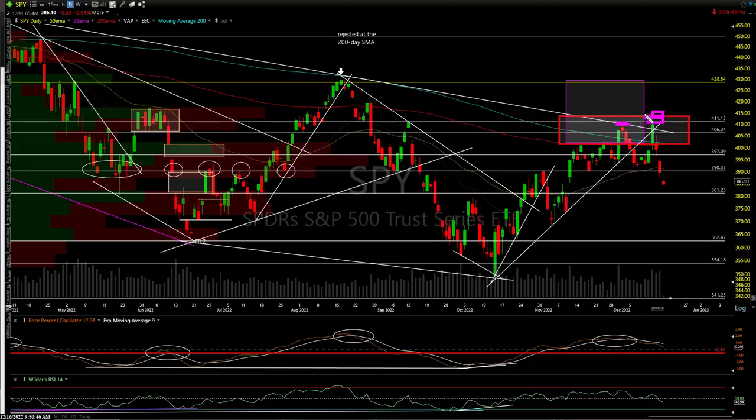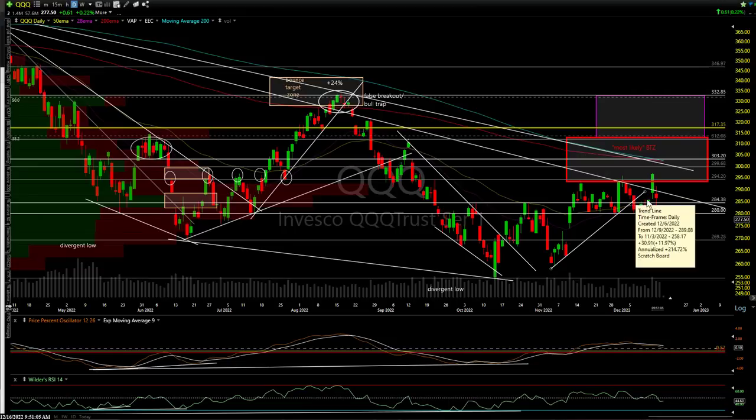So we got so far what I believe could prove to be the optimal entries, almost a near perfect entry for the next leg down. We'll see. I don't want to get ahead of myself. First things first, and that would be to stay below 390, ideally on SPY, and 280 on QQQ. And if that's the case, any extra dry powder I have, I'll continue to add, even if we go down more.